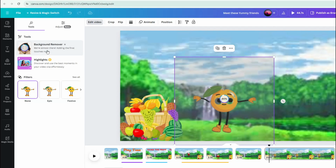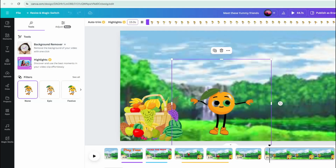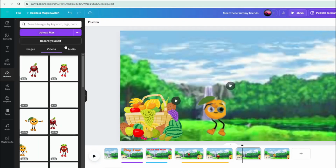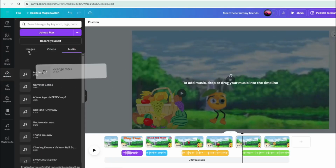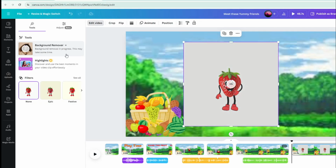Do this process to all your characters. Just duplicate the background, then add your characters and remove their backgrounds, and arrange them to their locations. Always remember to split the background for every character, because the separator means it's the next scene.